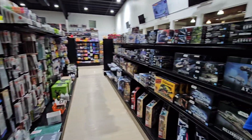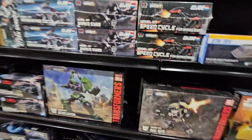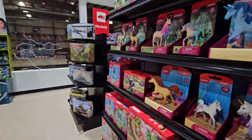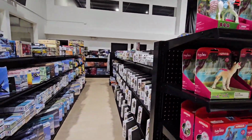Got your models. We got this side, we got science fiction, of course, Star Wars, because I work here, so there's always going to be lots of good Star Wars stuff, but there's some Star Trek stuff too, which, you know, I also enjoy. Got some more Schleich stuff. Lots of unicorns. Any guys out there into unicorns? This is the place. Models looking good.